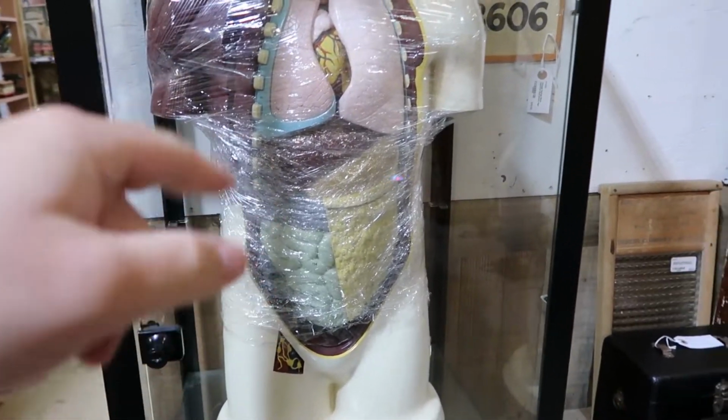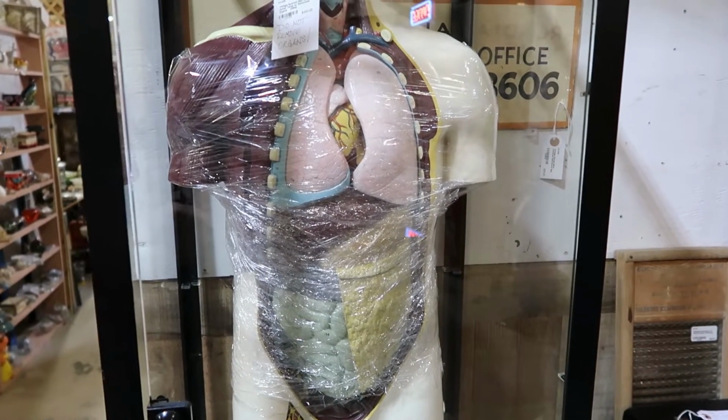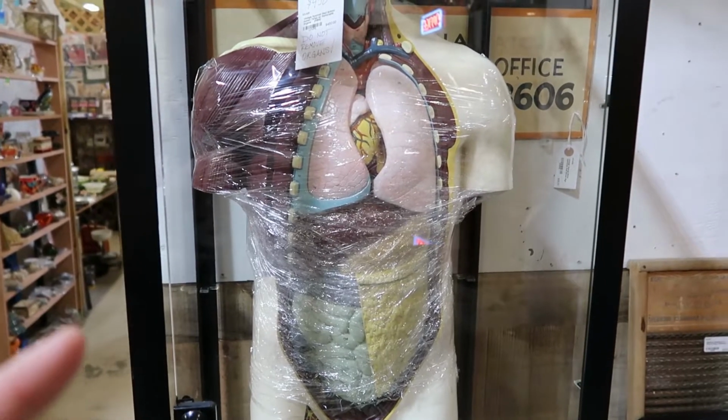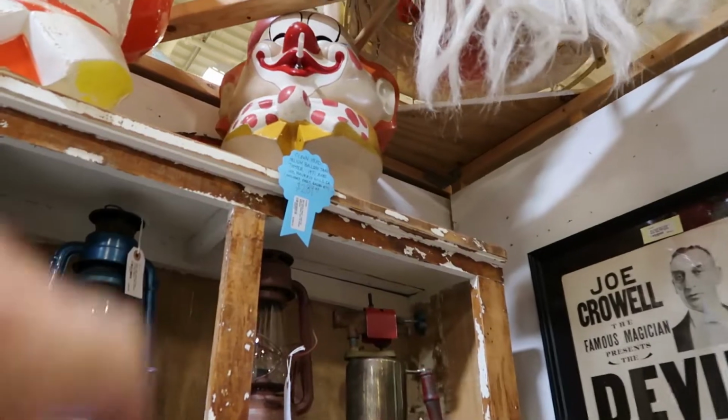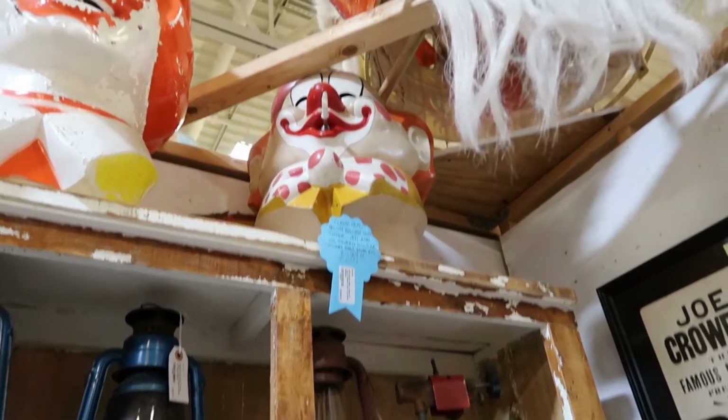Well, I remember seeing these. Even remember seeing these in school. Supposed to, you could take the organs out and put them back in. School torso, that is $450. And that right there, clown head helium balloon tank topper from the 70s. That's $289. A lot of cool stuff.